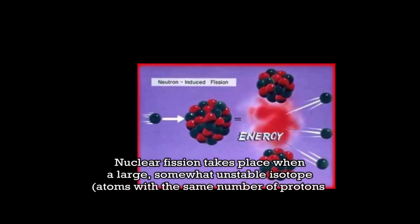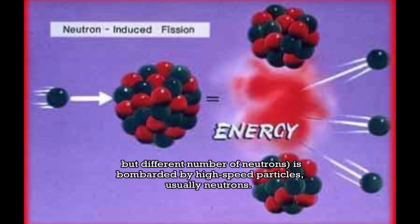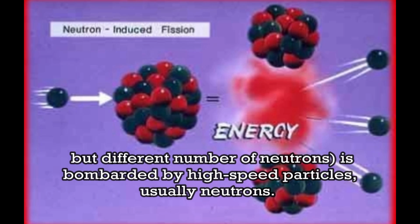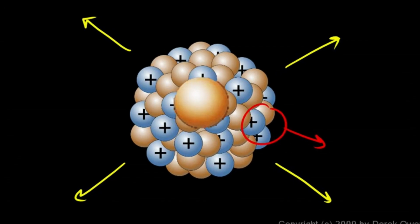Nuclear fission takes place when a large, somewhat unstable isotope, or an atom with the same number of protons but a different number of neutrons, is bombarded by high-speed particles, usually neutrons. These neutrons are accelerated and then slammed into the unstable isotope, causing it to fission or break into smaller particles.